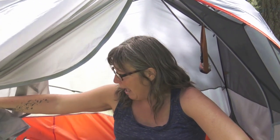I do like having shelter, especially of course, going through Oregon and Washington, there's a good chance I'm gonna hit rain. And I did leave this set up out in the rain for like a week and it didn't have a single leak. I left my sleeping bag in here and everything was super dry. So I have full confidence that this is going to do really, really well on the trail.